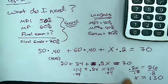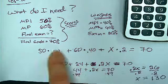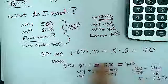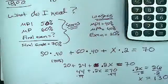Take a look at the way I set this formula up. This is one of the things you have to be able to do. We're going to practice that as part of our stuff today. All right, let me do one more. Let me stop this.